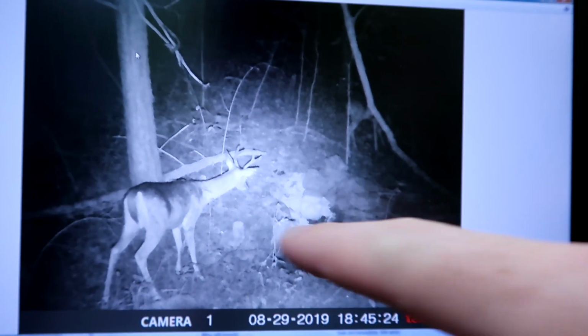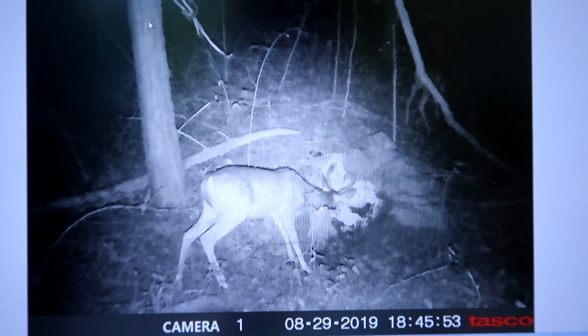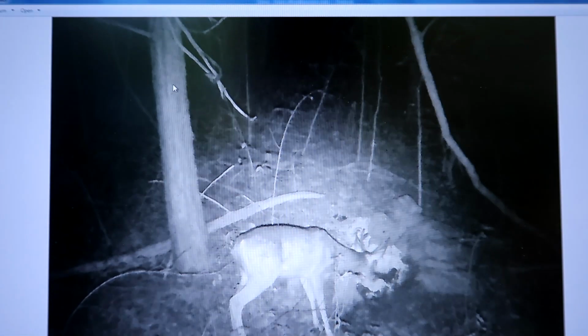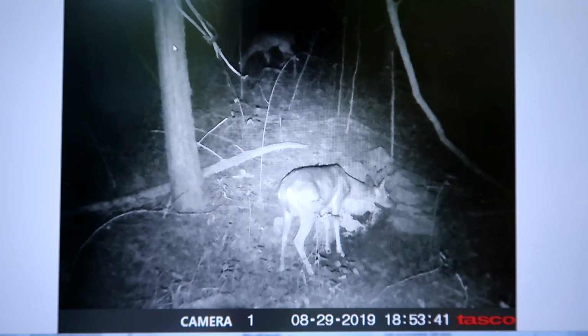For some reason some of these pictures got corrupted, but there's definitely quite a bit of pictures on here. Let's run through them real quick. Right off the bat, there's a small buck there, a deer there, and this is on the 29th, so a couple of weeks ago. I'm just going to go through these pretty fast. They're all on the same night, it looks like.